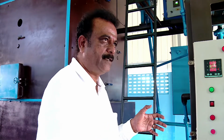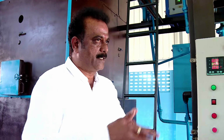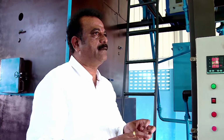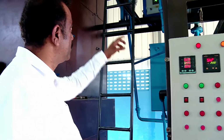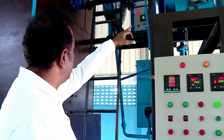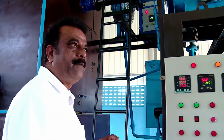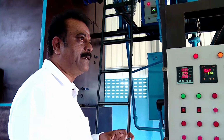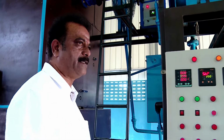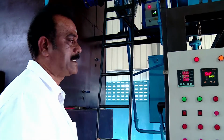Then it has to go to the quencher, where you need to bring down the temperature immediately to 160 degrees centigrade, so that no reformation of dioxin can happen. We are maintaining that, and the flue gas crossing there will take around 10 to 20 seconds. During that time, if any dioxin is there, it will be destroyed. So no toxic fumes can go outside through the stack.